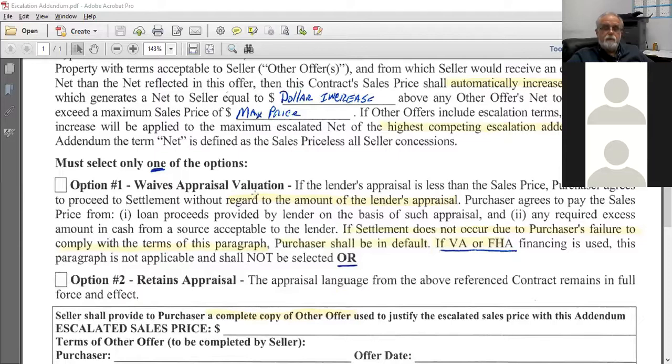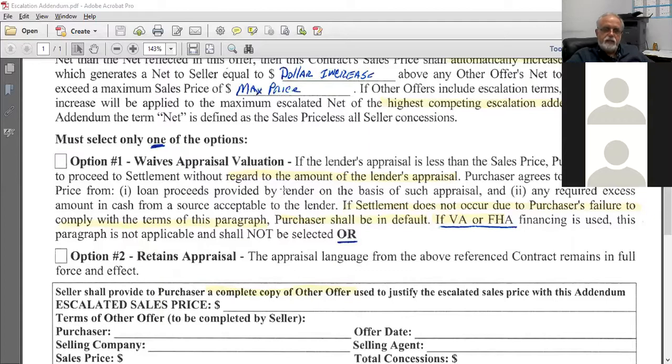It's pretty simple, but you need to understand what could happen to it and about waiving the appraisal. If they've got $50,000 in the bank and they love it, I mean, that's the house they want. It's got the deck or the pool or whatever. Maybe it's their childhood home, or maybe they're moving and they don't have time to buy it. But make sure you guys really need to understand this.